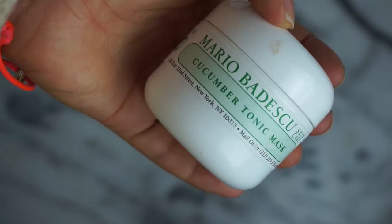Another thing that I picked up is the Cucumber Tonic Mask. What's really great about this is that it's pore tightening, and I haven't had too many clogged pores. When your pores are open, more junk gets in: makeup, dirt, debris. So I've noticed with the tonic mask tightening my pores, and then I use a pore minimizer primer under my foundation, it's been really great. I haven't had too many clogged pores or whiteheads. So I'm a total fan of this, if you want to check it out.